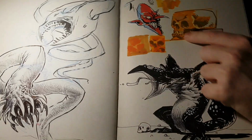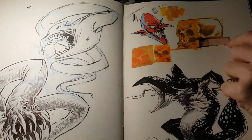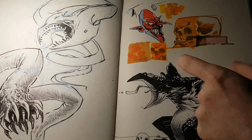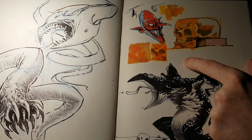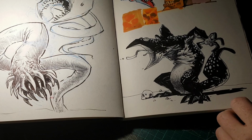More marker pens. This skull is better than the previous. I quite like that one actually. It's blocky, but it's still quite skull-like. And this was just a couple of marker pen doodles to figure out which colours worked with which colours again. Salamander or gecko or lizard or some such thing.